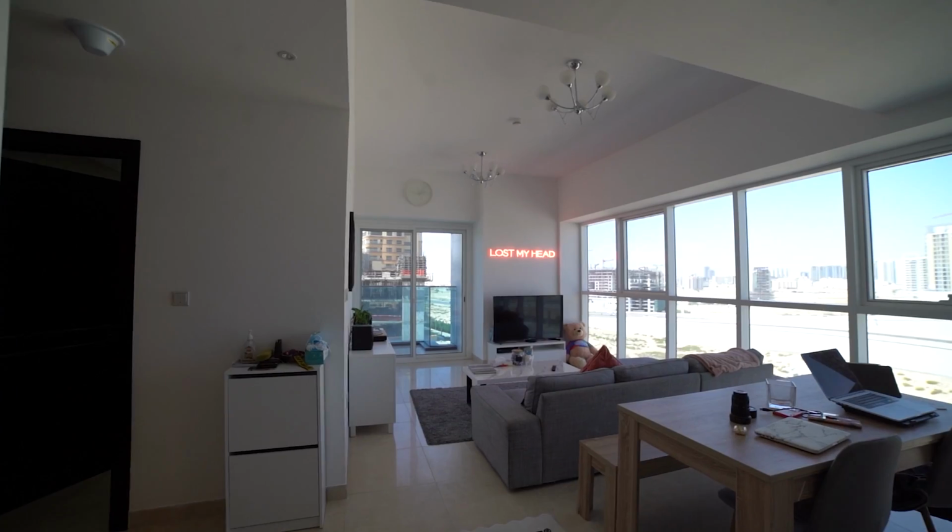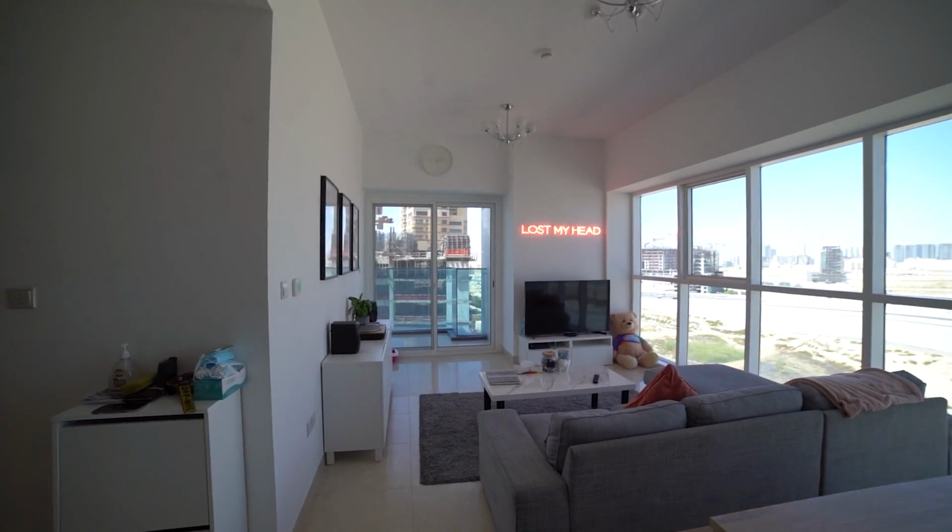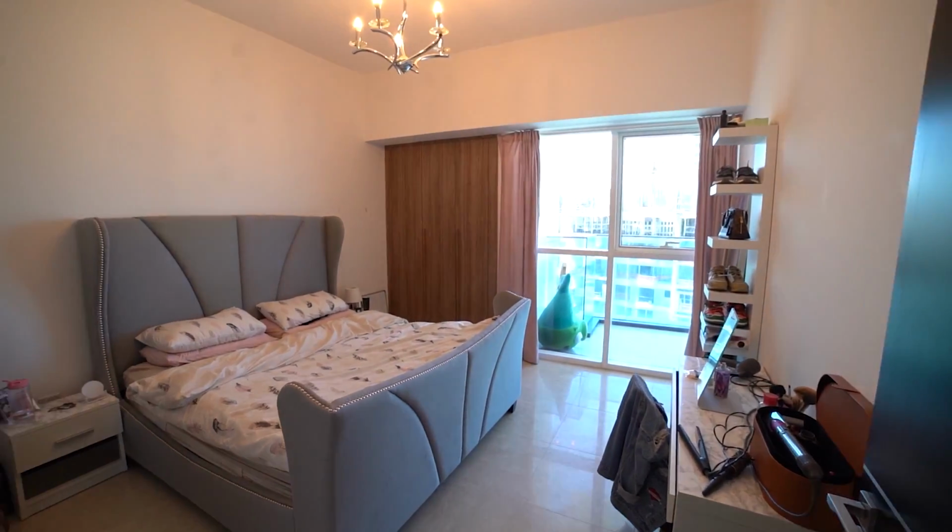As with any city or country you'd move to, it really depends on your location. We're quite far out of the way in a place called Jumeirah Village Circle, so our apartment's rent is quite a lot less than it would be if we were somewhere like Marina, which is a bit more in the heart of everything that's going on. But for us, being out of the way and having a nice spacious apartment like this is very nice.